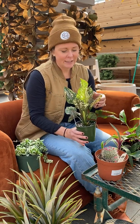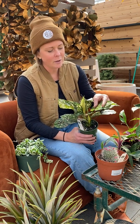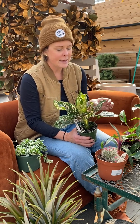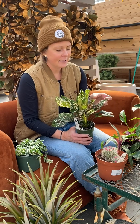We have a few really great new aglaonemas, and at first I wasn't a lover of aglaonema, otherwise known as the Chinese evergreen, but I'm learning to love them because they are just really wonderful performers in the house. I have the chocolate aglaonema in my bedroom.